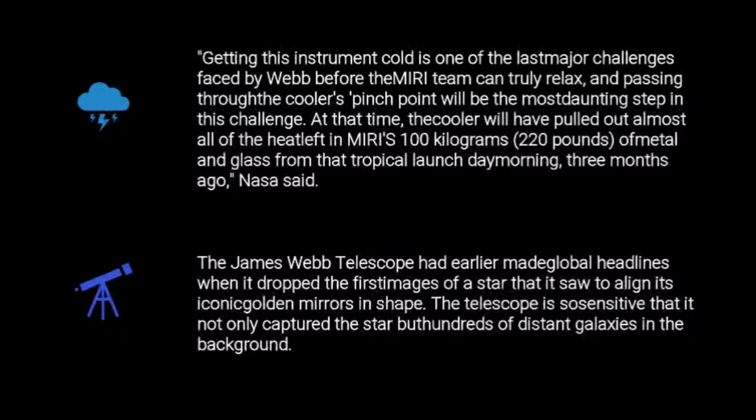The James Webb Telescope had earlier made global headlines when it dropped the first images of a star that it used to align its iconic golden mirrors in shape. The telescope is so sensitive that it not only captured the star but hundreds of distant galaxies in the background.